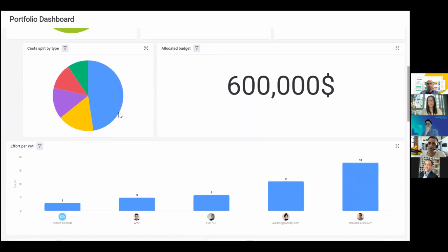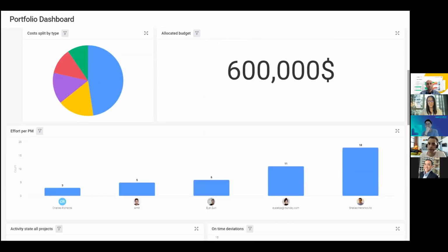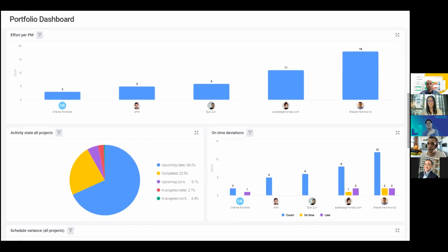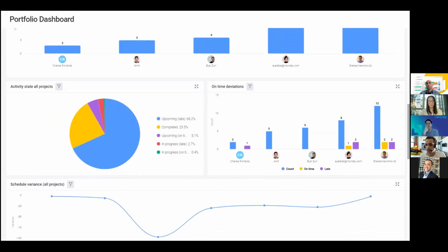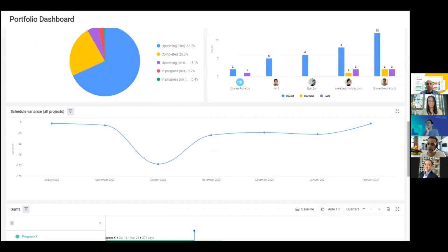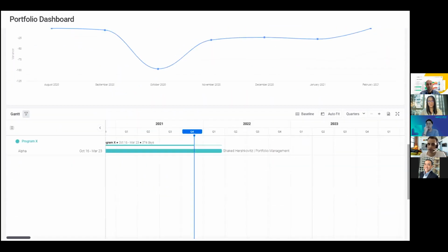So I can see the budget, I can see how the costs split between transportation, legal, labor, and so on. I can see the effort. All of these are called widgets, and they all work in real time. That's the way that Monday was architected, and that's why we think the value proposition here is huge.